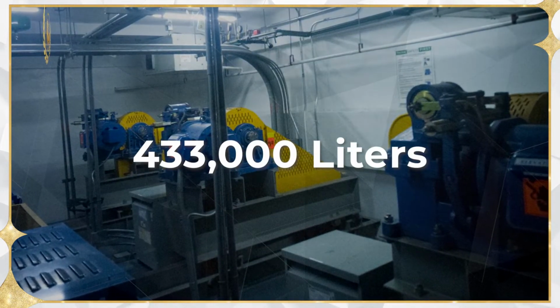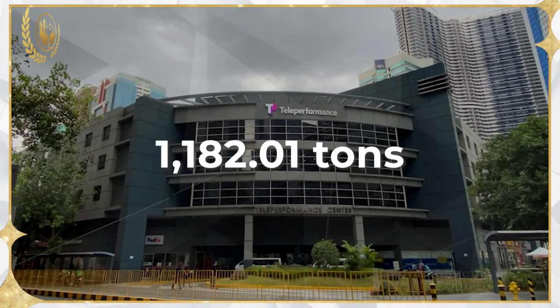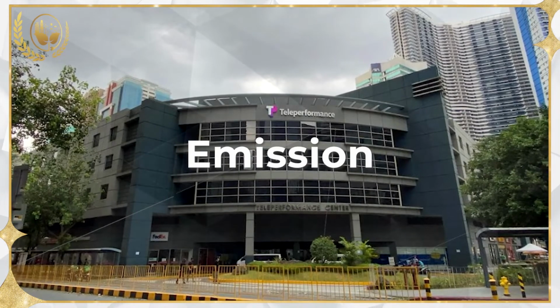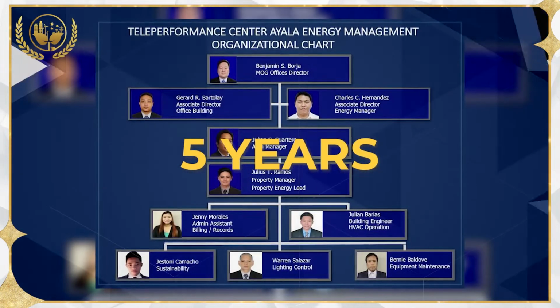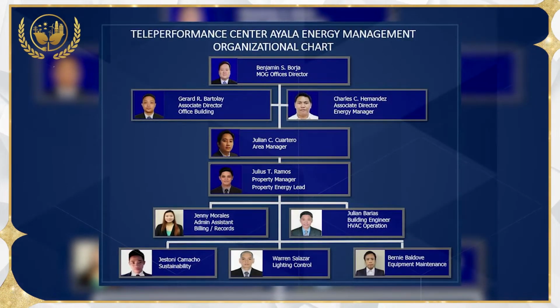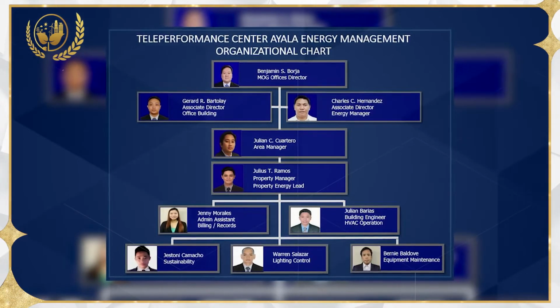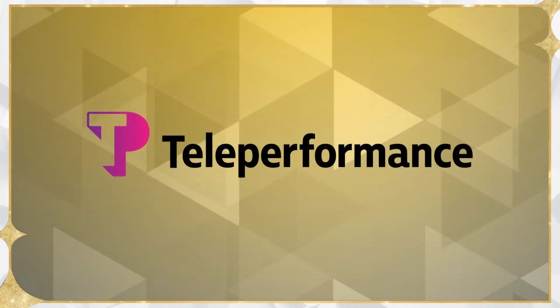An equivalent of 433,000 liters of oil equivalent, or 1,182.01 tons of carbon dioxide emission, has been avoided through the span of 5 years. The third awardee for the energy management systems for large building is Teleperformance Center Ayala.